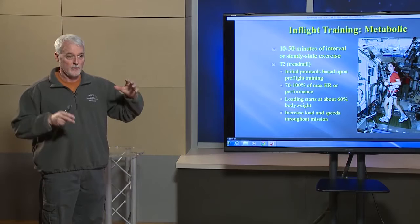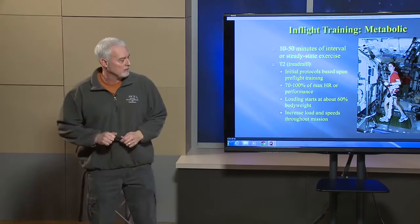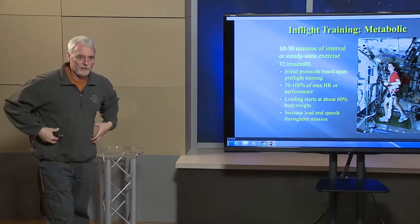One of the interesting things about running on the treadmill in flight, you can see right here she has a harness attached to her that's holding her to the treadmill. There's no body weight in zero G, so we have to have a way to hold you to the treadmill. This takes a little bit of getting used to. It's very uncomfortable putting your body weight just through your shoulders and around your waist. You get some hot points, and it just takes a little bit to get used to.